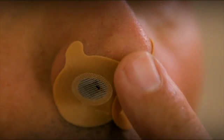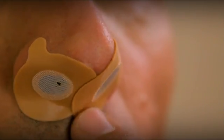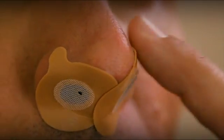Apply and press down gently on the adhesive to create a seal. Stretch your upper lip downward as when shaving. Check for a proper fit. Make sure that each nostril is covered with the device. Run your finger around the adhesive of each device to make sure there is a good seal. There should be no air leaks.